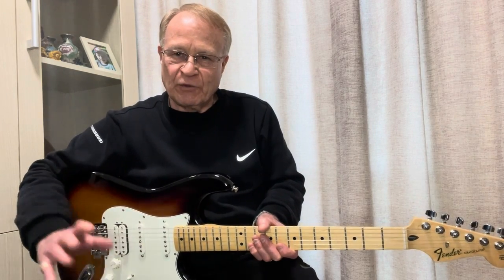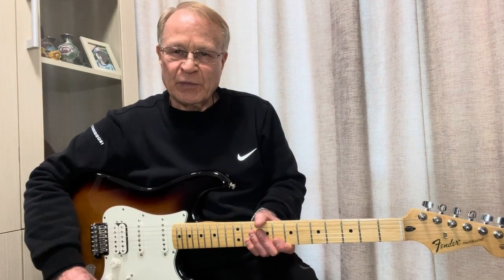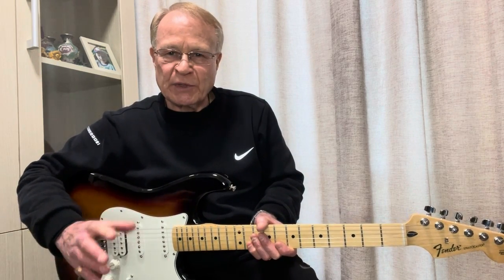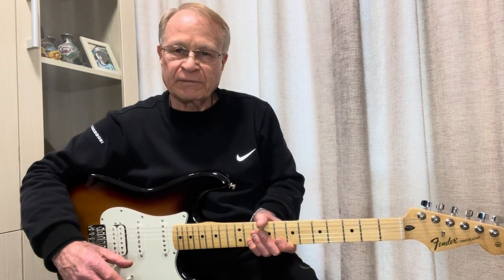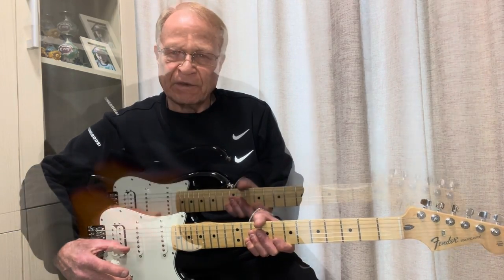Naturally, it'd be great if we could afford to spend thousands and thousands each time we buy a guitar. But in this case, Fender have been able to bring the Mexican range into the marketplace at between 800 and maybe 1100 US dollars, depending on the particular model. And really, that's great value for a real Fender product.